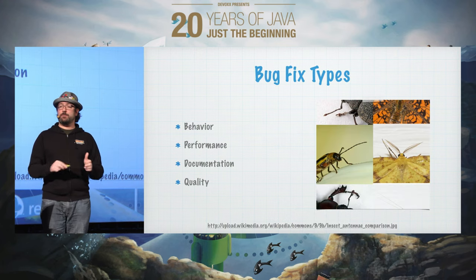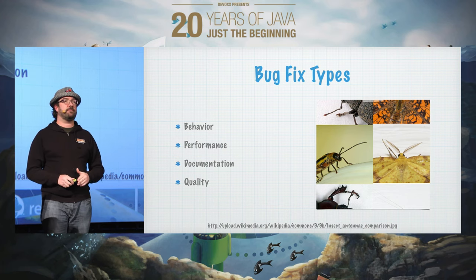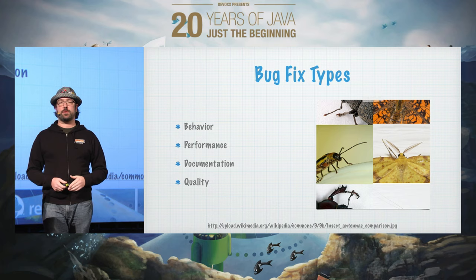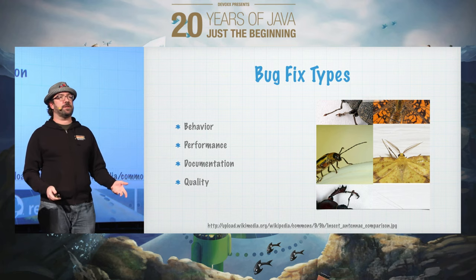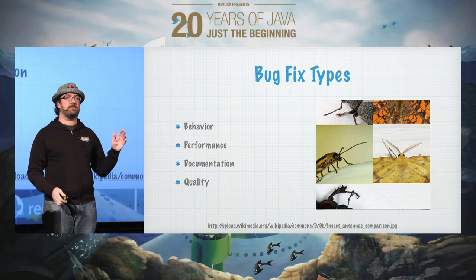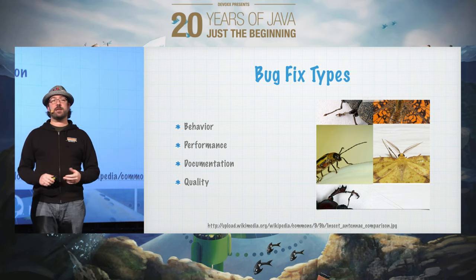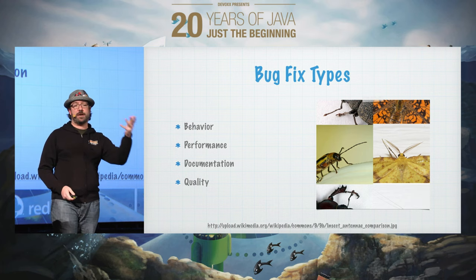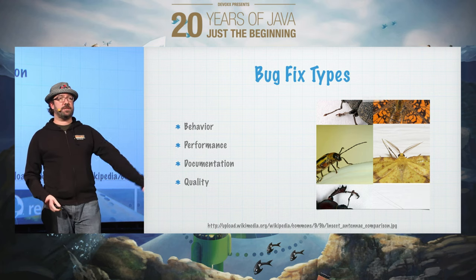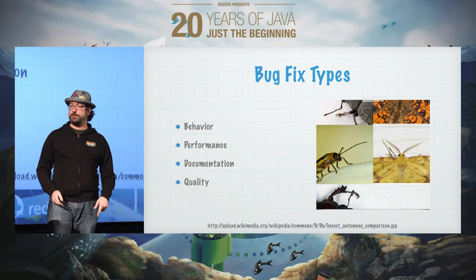All right. So now bug fix types. Obviously, there's changes to behavior. That's the most interesting type for a piece of software project. But you know, there can be bug fixes for performance. You can find algorithms that are inefficient. Something that's O(n^3) that you can make O(n), or you know, reduce the complexity of some algorithm. Documentation fixes are always welcome. That can be documentation in the code, or documentation fixes on a wiki, documentation fixes on the readmes and other files that come along with the project.